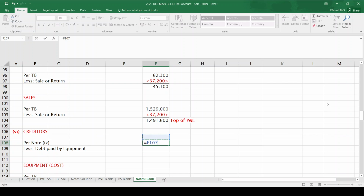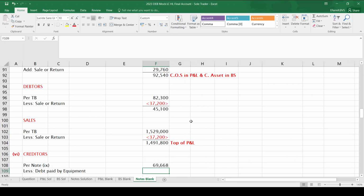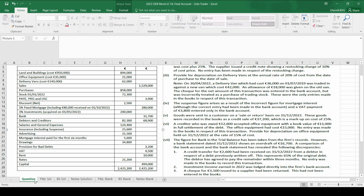No, I think, yeah, the most recent creditors figure is 69,668, and that was per note 2, not IX. It should be II from note 2. And then we don't owe the creditors any money anymore.